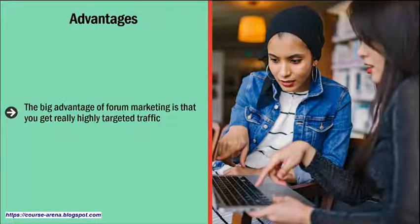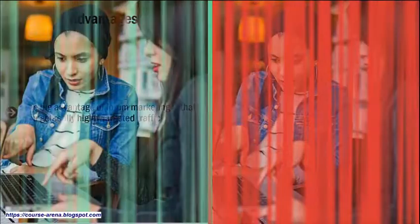Advantages. The big advantage of forum marketing is that you get really highly targeted traffic. These are people who are already talking about the problems that the affiliate products you're promoting solve. You are interacting with people who are directly interested in the solutions that you are promoting.